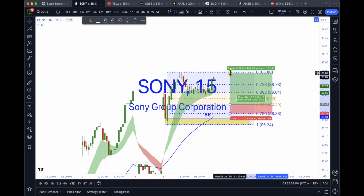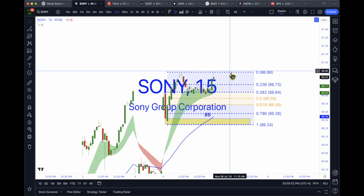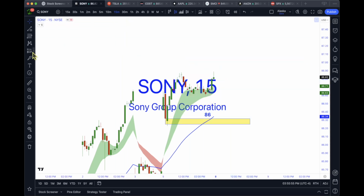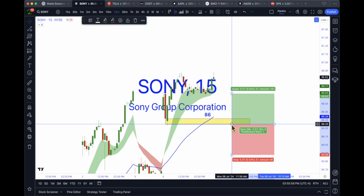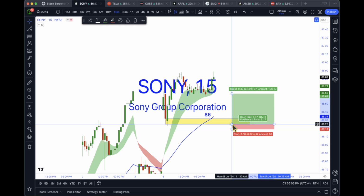After that, if it bounces and it doesn't go too far down, then I'll extend the take profits. But this is a good entry here, guys. You want to wait for two things. Either it's going to come back to the fib level, and that would be my entry, or I'm going to enter based off support. I want to see that bounce, and then I'm going to set my stop loss a little bit before support.